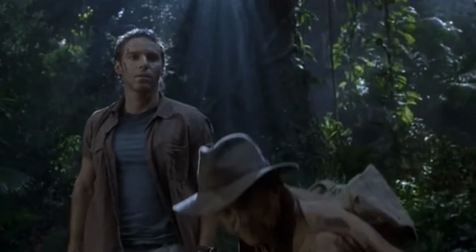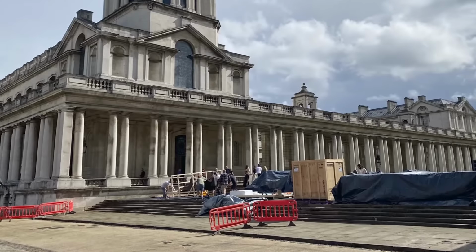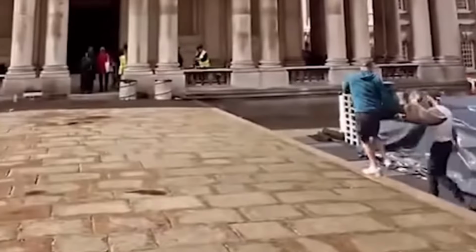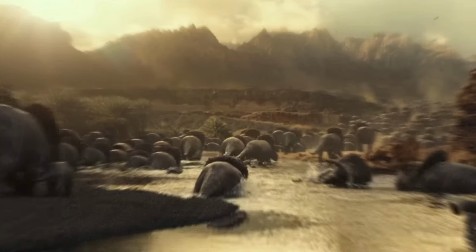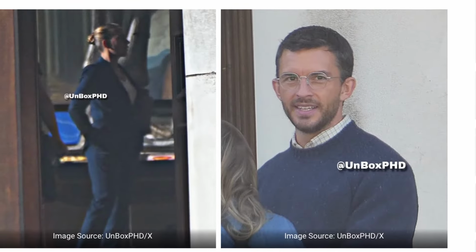Now, as far as the actual filming location, Jurassic World Rebirth is currently filming in London with what everyone believes to be a stand-in museum set. Now, I honestly don't think we're going to see any dinosaurs here, like running around out in the open, and I think this is really just supposed to be some mainland setup before we go out to the equator and start hunting for the dinosaurs.